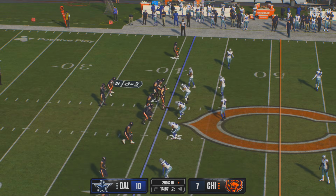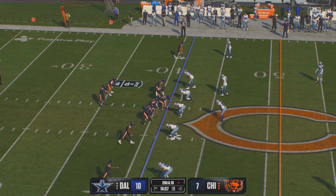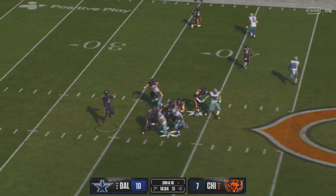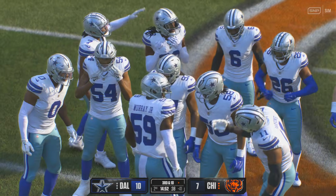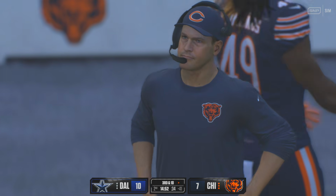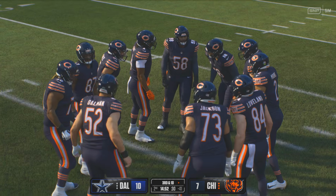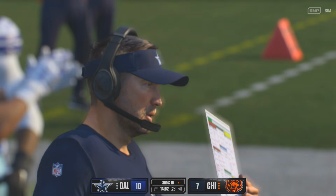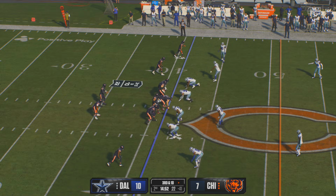So after the incompletion on first, now 2nd and 10. From the gun, here's Williams. Looking middle, and it's incomplete. I didn't like the look of that play right from the beginning. I thought he should have seen the coverage that was there, tried to force it in. That one, he's fortunate, just fell incomplete. So back-to-back incompletions, and that has him staring at a 3rd and 10.